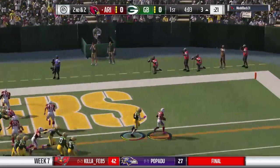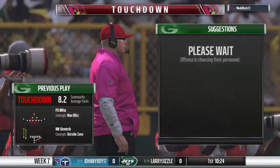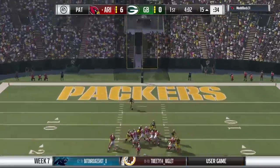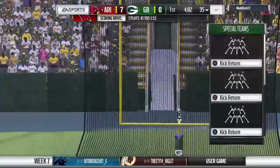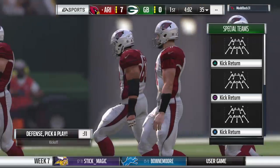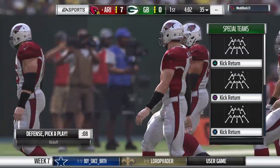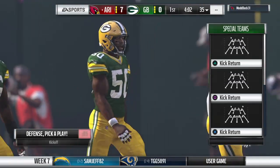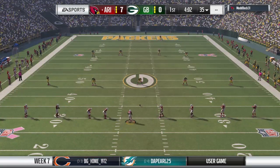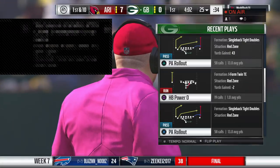On second down, Ingram. And he will get into the end zone. Touchdown, Arizona. Mark Ingram, his first touchdown on the year. And the Cardinals take it all the way down the field and score on the opening drive. Now after the touchdown, it's Bosher to kick it away. A touchback as that sails over the end line.